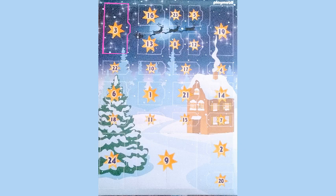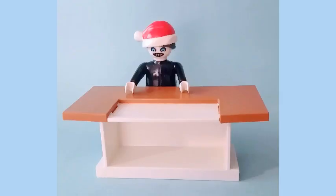Day 3. Day 3 appears to be the island of a kitchen with a lot of nice counter space and some storage. So that appears to be a place where you can keep some of these utensils and things.